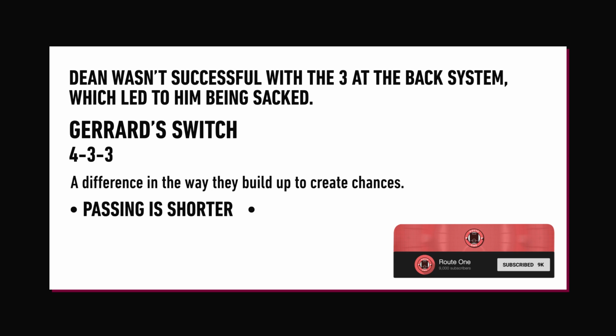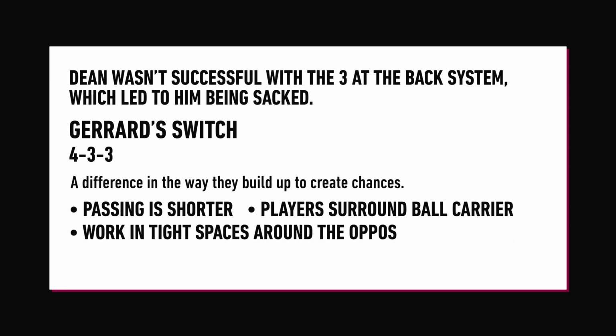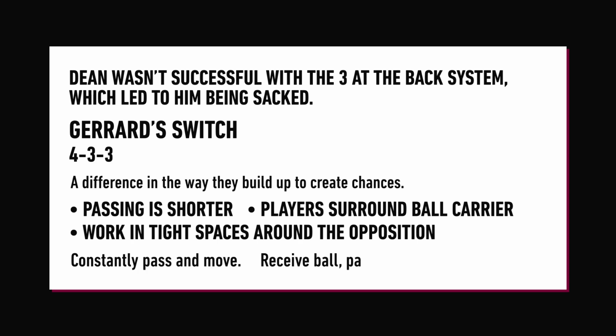The passing is shorter, players surround the ball carrier, and they're closer together as they look to work around the opposition. The main instruction, it seems, from Gerrard is to constantly pass and move. They get close around the ball carrier, receive the ball, pass and move into space.